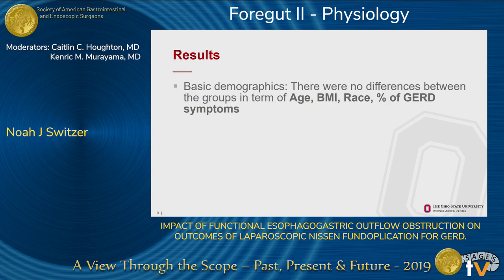So of all the patients in our study, there were 211 of them, 15 were the functional esophagogastric outlet obstruction, and the rest were our normal controls. They all got a laparoscopic Nissen fundoplication. Preoperatively, there were no differences in age, BMI, race, or percent GERD symptoms. And I'll just highlight that in my table one.